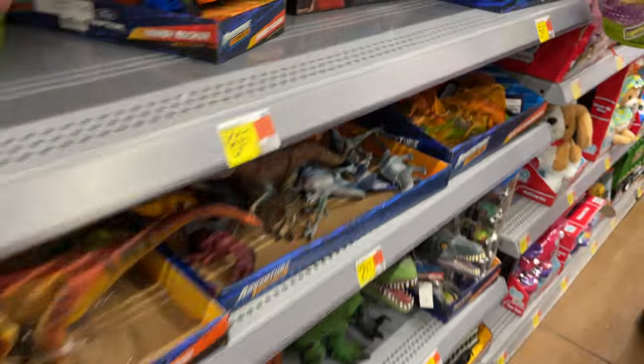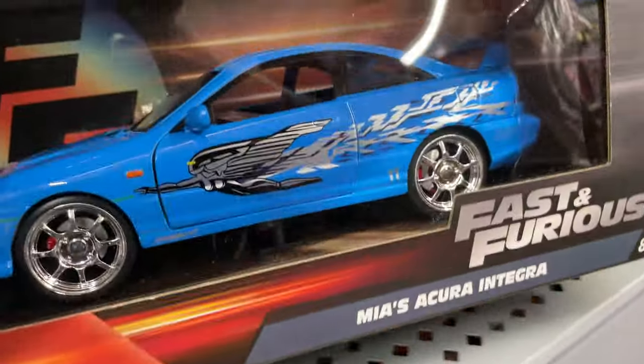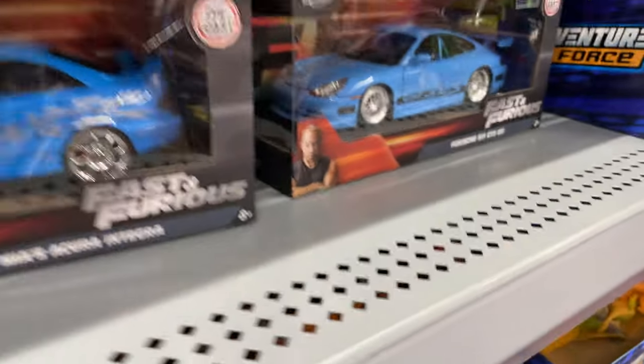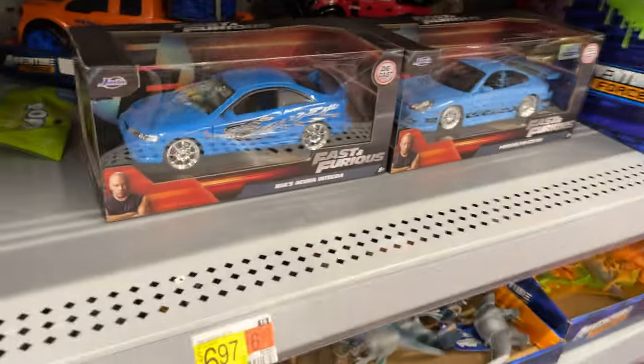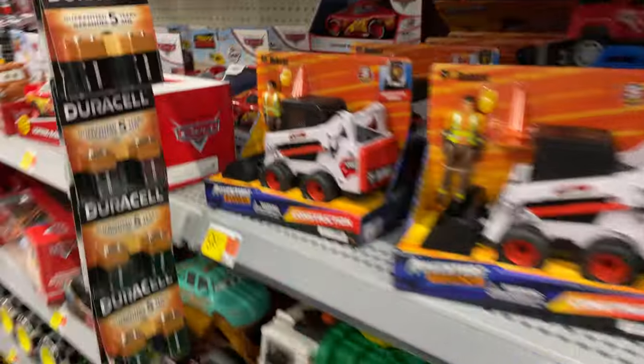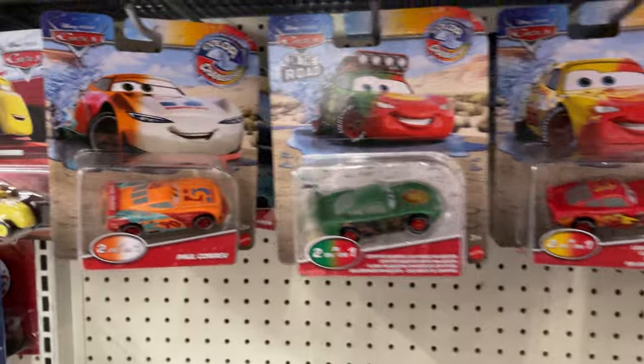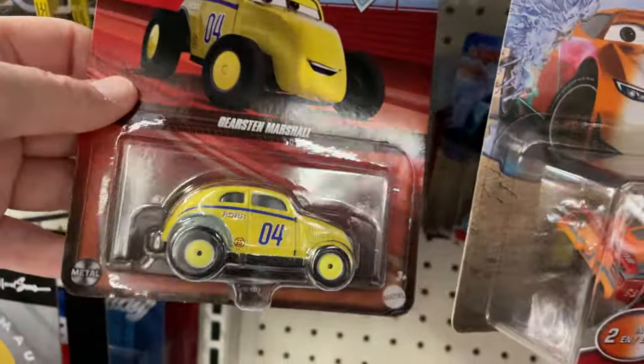Fast and Furious cars right here. Let me see. So it's the Acura, no worries. Acura Integra and a Porsche. Oh, that's it, only two of them. I thought I saw more. All right, maybe somebody grabs some. But let me check real quick for Pixar car fans. Look at this. Looks like we have something new here.